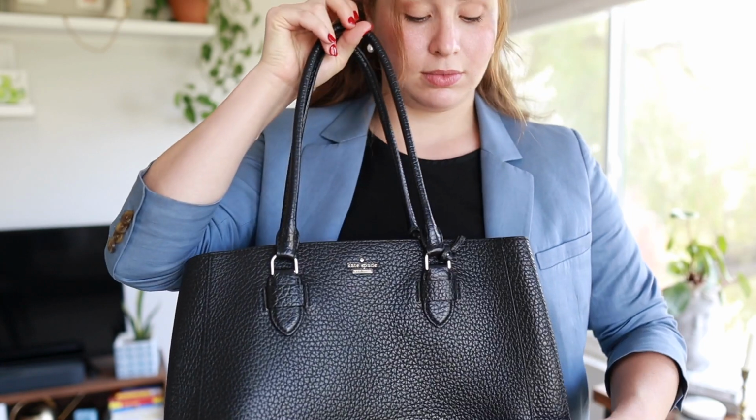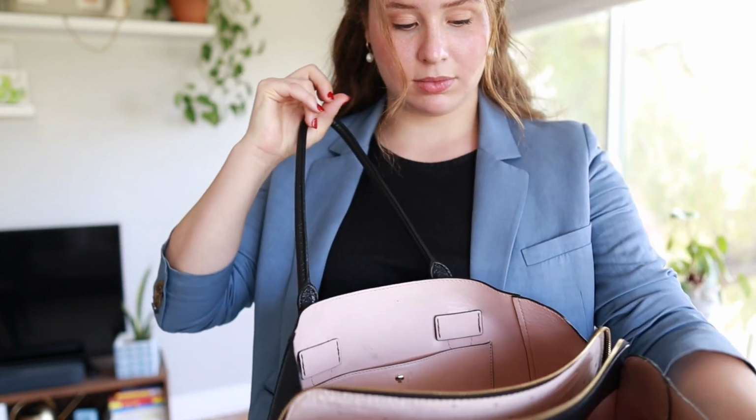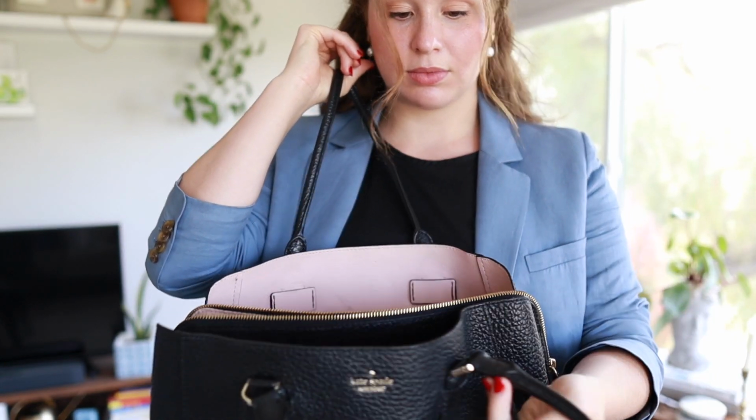And of course, I like to wear pearls whenever I'm going for a more formal look. Plus, I love the way that pearls look with blue. So whenever I bring out a blue piece in my wardrobe, I always want to add my pearls to it. And to finish it off, I have this really great Kate Spade bag.